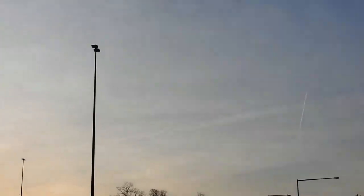Let's see if I can get this other one in here. That's the other thing, is cameras are pushing everything away by default. So that's also another way that they mess with our perception. Here we go.